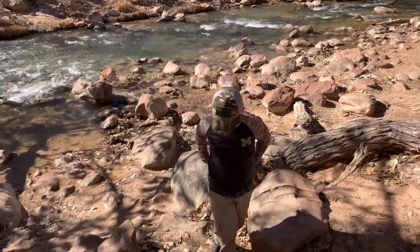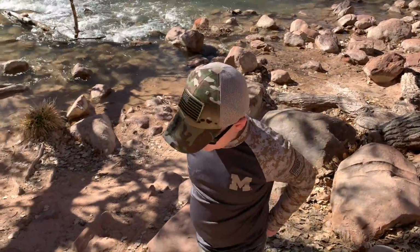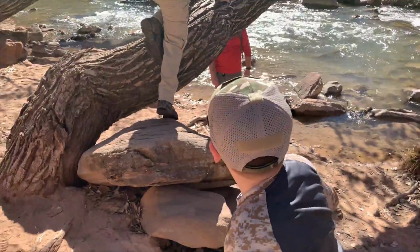Yep, they just let nature do its thing. But they don't even cut the trees down enough on them. Nope.